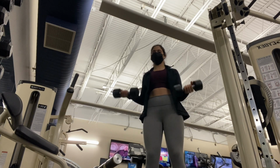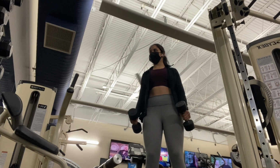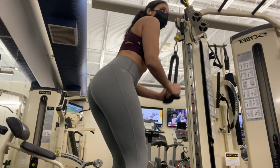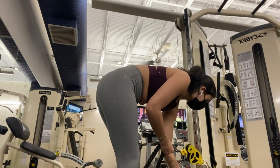For the first exercise of the first superset, I'm gonna do overhead tricep extensions with a 20-pound dumbbell and 4 sets of 10. For the second exercise of the first set, I'm gonna do hammer curls with a 12-pound dumbbell and 4 sets of 10. Remember to come down slowly so you can add as much pressure as possible to the bicep.